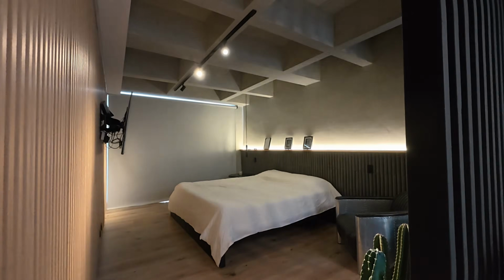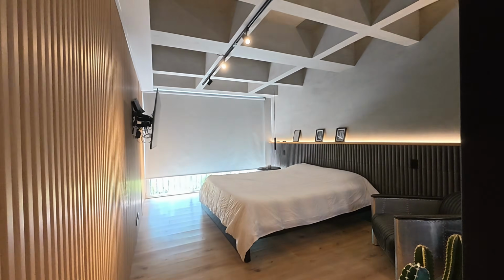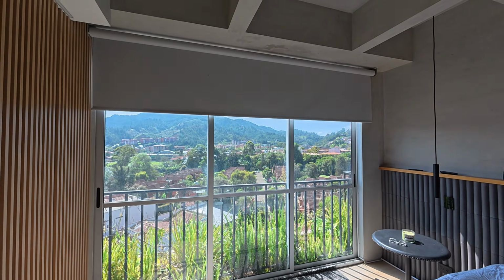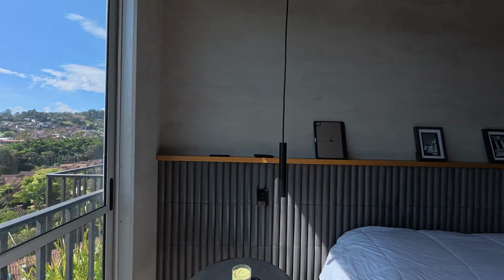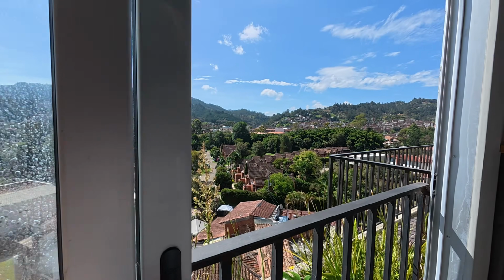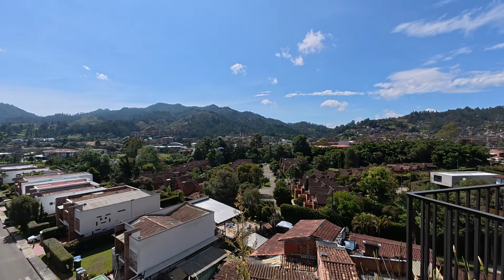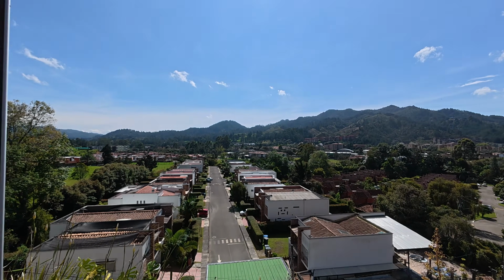One of the things I love the most about this apartment is, as you will see here, the epic views. The beautiful views of El Retiro. The great thing about this apartment is it's a super light-filled apartment. You can open up the doors here and have an amazing outside view and fresh air in the morning. As we know, the city of Medellin is not always the freshest, but out here, listen to the birds.